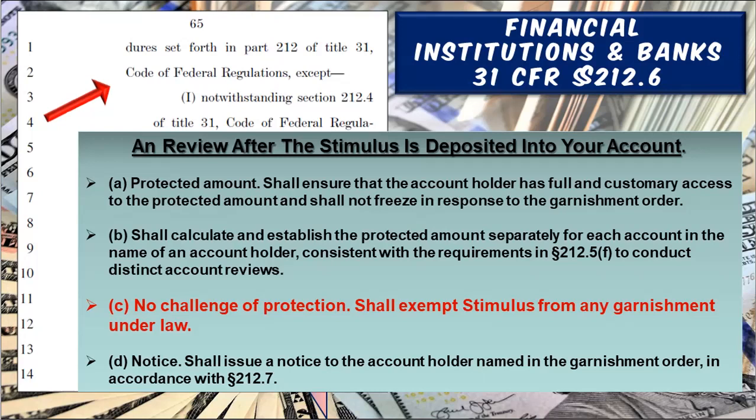And here's the best part: the banks must ensure that if there are any challenges, not just from child support, but from any other associations, such as banks, credit cards, payments, the bank must shield or prevent anyone from taking this money. And finally, there is a notice that if you did not receive your check, you can contact the bank. And that is statute 212.7.